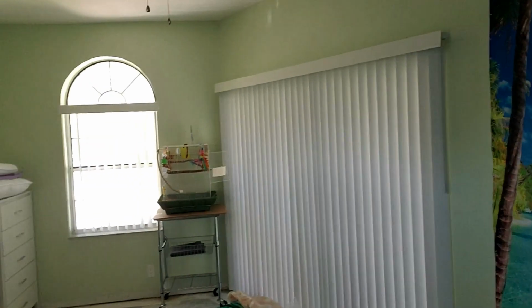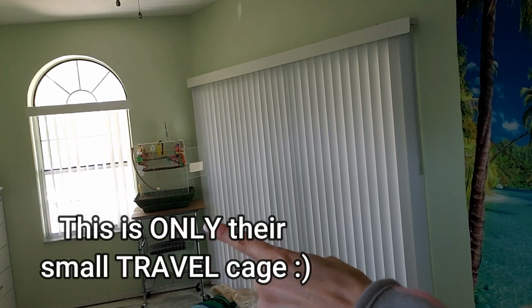But anywho, as you guys know, I have a massive cage. My birds are pretty much never in the cage because I work from home all day. But I also have a small 17-inch travel cage which I use if I have to leave town for a couple of days or so, that's where my birds stay at the vet. So I'm gonna turn around and show you guys what cage I'm referring to. It's that cage right there.